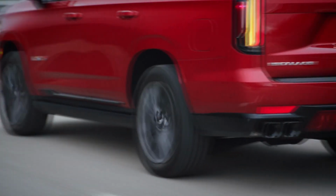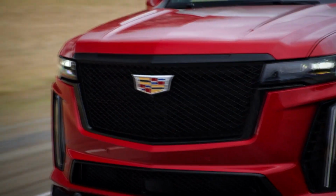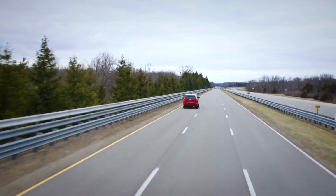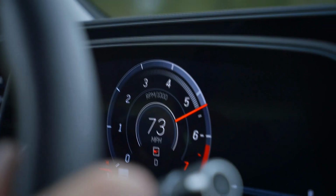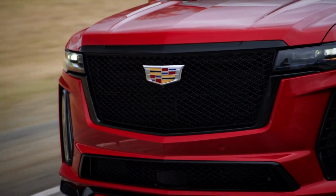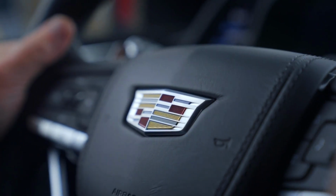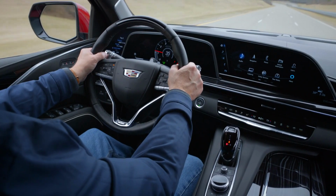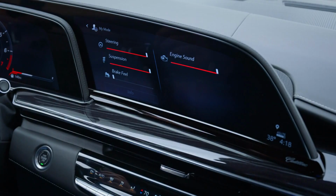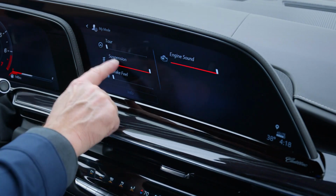Under the bonnet sits a hand-built supercharged version of the 6.2-litre V8, pumping out 682 all-American horsepower. With its launch control system and 10-speed auto box, it will do 0 to 60 in 4.4 seconds. Not bad for a car the size of Wales. 80% of its 653 pounds-feet of torque is available from 2000 RPM, meaning it will provide the sort of shove usually reserved for EVs.